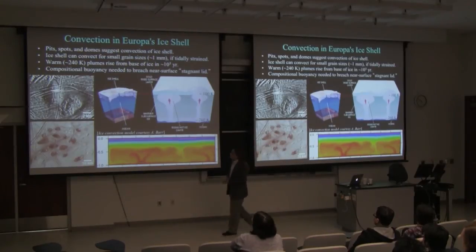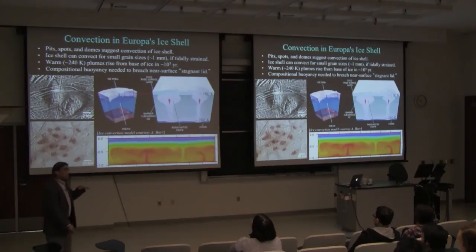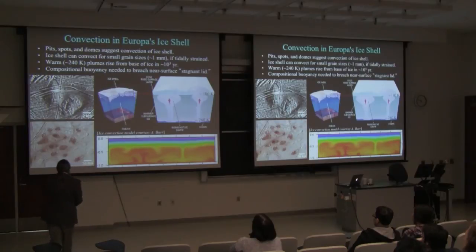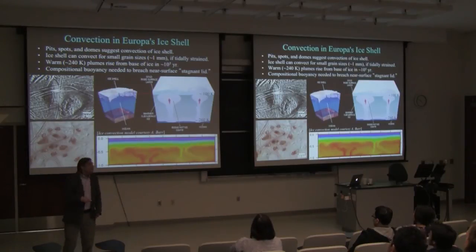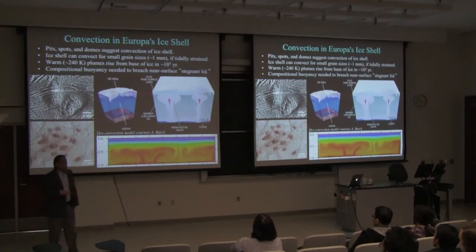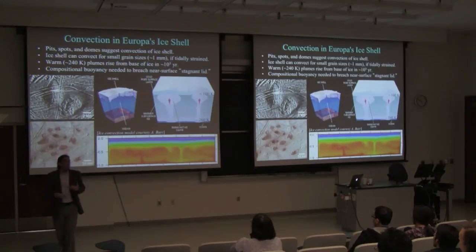And the idea here is that they represent convection of Europa's ice shell. So when ice gets to be about 15 or so kilometers thick, and if the bottom is warm and the top is cold, so Europa, we're talking 100 Kelvin at the surface, talking about 260 at the base of the salty ocean, with about 15 or 20 kilometers of ice above, then that warm ice is able to rise up buoyantly, and the ice shell should actually convect.